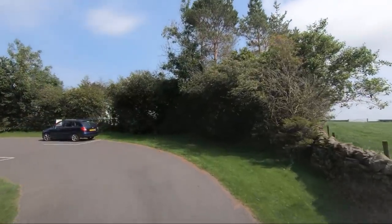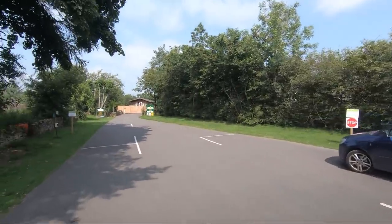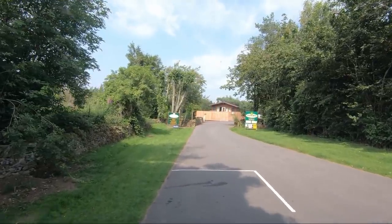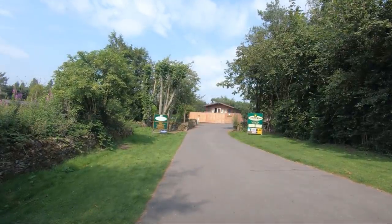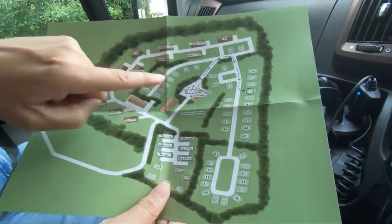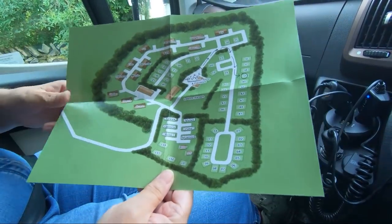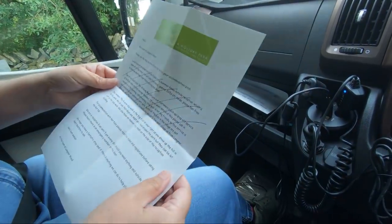Like you said, there's three parking spaces before you get in. Yeah, here we are. Please park here, walk to barrier card collection point, drive straight to pitch. That seems quite an achievement actually finding this, doesn't it? Right, so it says you are here. So that's obviously the reception. So we've just got to go straight up, straight round and in there. And it gives you the instructions where to pick it up. That's good, isn't it?